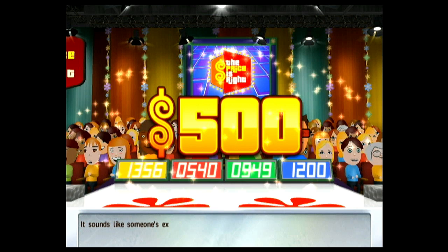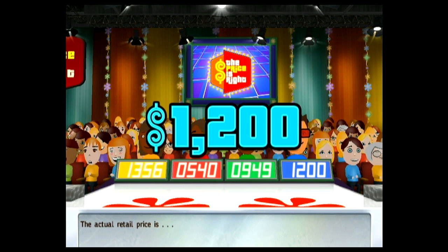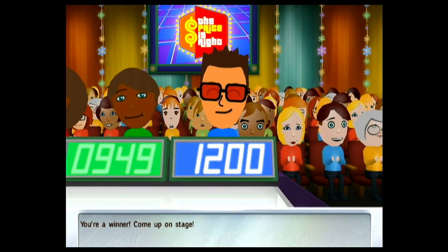It sounds like someone's exactly right. The person who got the exact bid wins a $500 bonus. The actual retail price is... You win. Come up on stage.